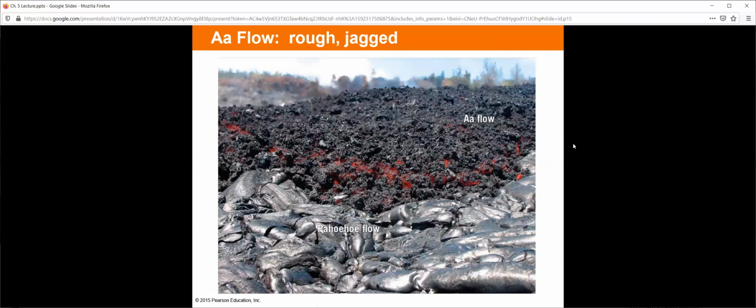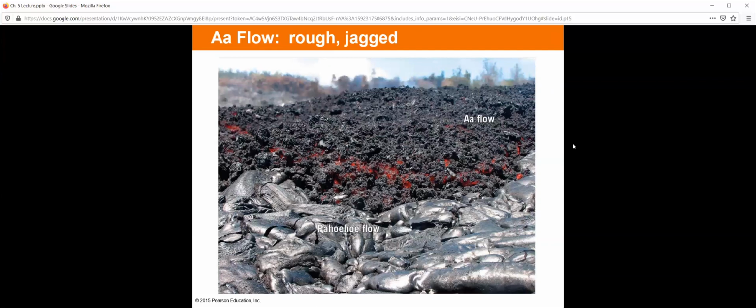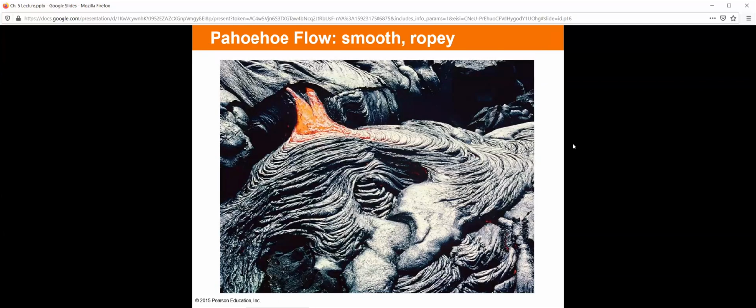Pahoehoe, as shown here, gives this cool ropey, smooth texture to it. These are both lava flows, but depending on the way the lava came out and what the lava ran into, can produce these two different effects. If you want, you can go watch a video on YouTube of each of these in action. They're pretty cool looking, right?